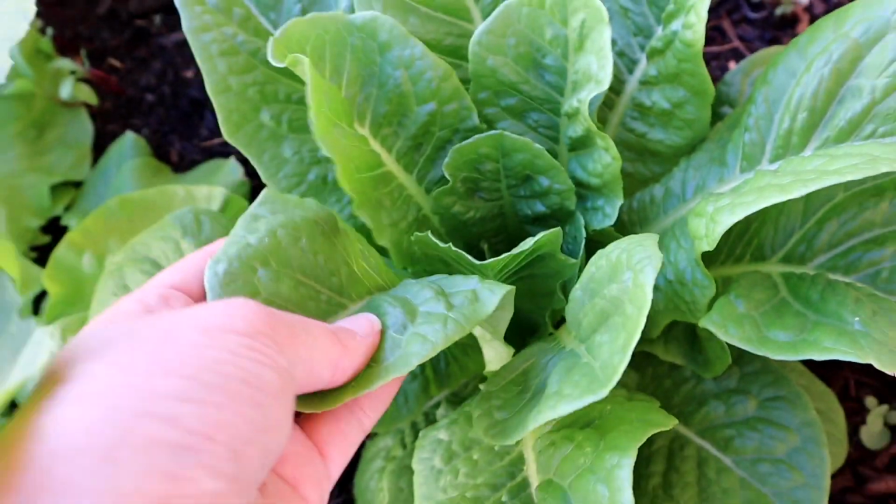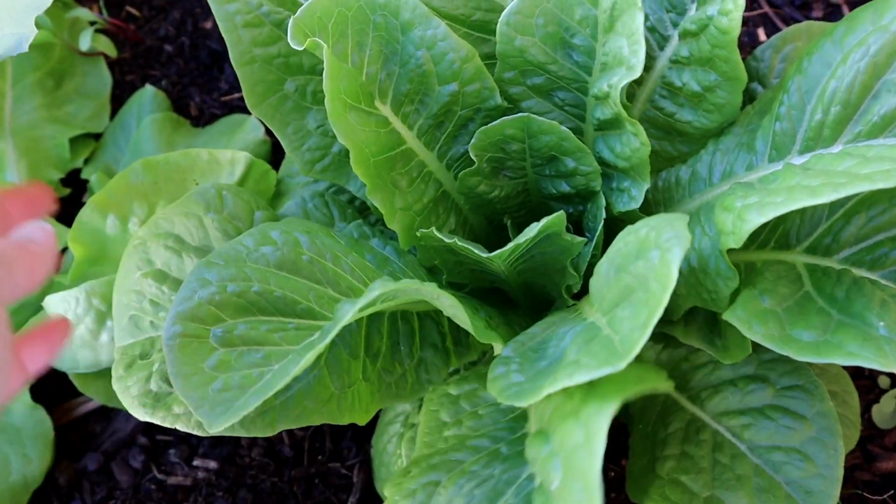All right, so number 3 is lettuce. I sort of associate lettuce with summer, you know, fresh in salads and things like that, but lettuce isn't a big fan of summer here in Perth. It's way too hot. It's a little bit of a sensitive soul, so now in autumn it's a really, really good time to sow your lettuce seeds and start growing lettuce.